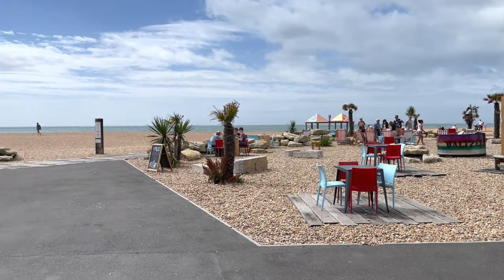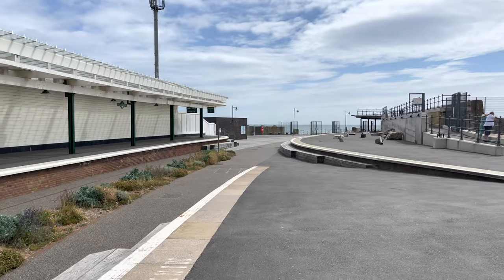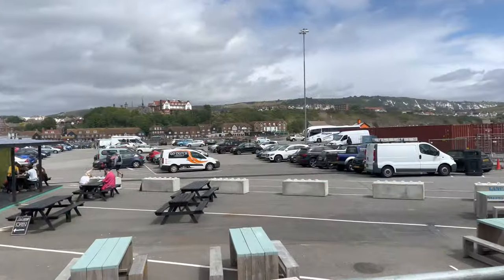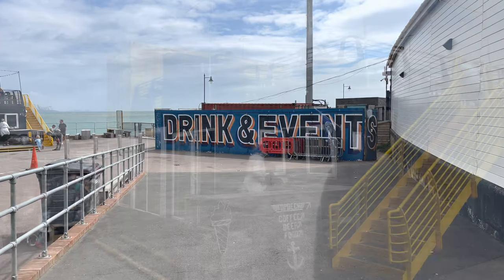I'm very surprised how quiet it is. It's normally busy on a Sunday. Mind you, it's still Sunday morning, so it'll probably get busier as the day goes on. So this is Folkestone Harbour Arm, which I'm just about to walk along now.